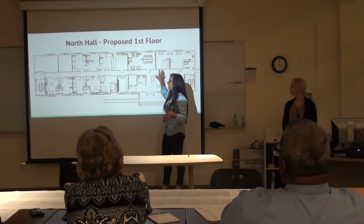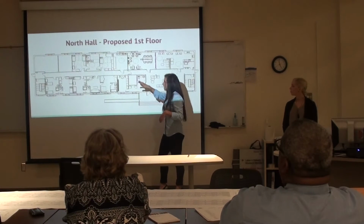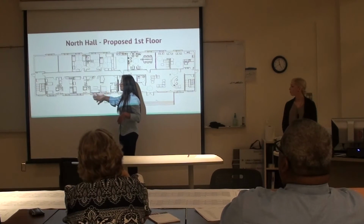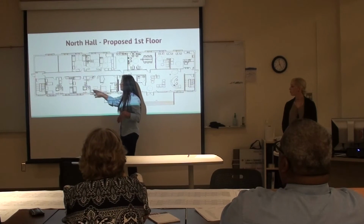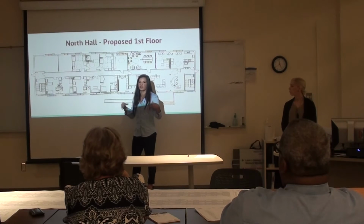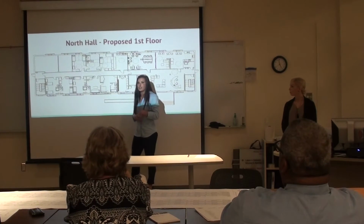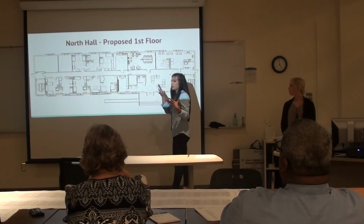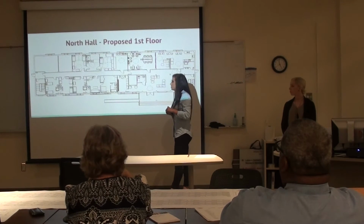You do have your community area and then your private areas. She would get to her area right here. You walk in, you have your kind of living area, and then you walk in here and you have your bathroom and your bedroom, your closet, your bed and stuff. And so it's really just the same, but hers is smaller because she is the assistant hall director.